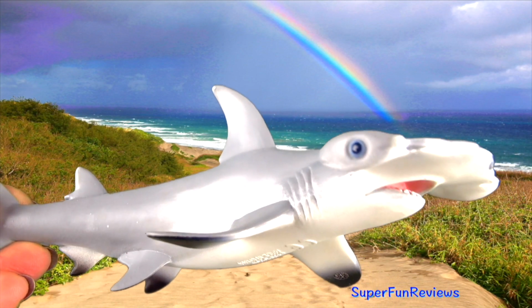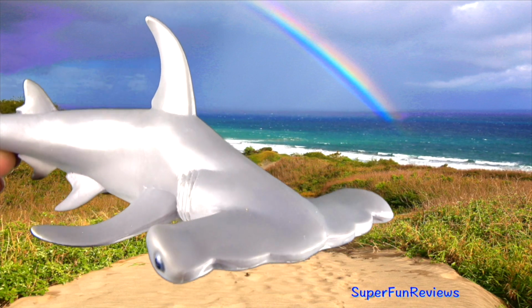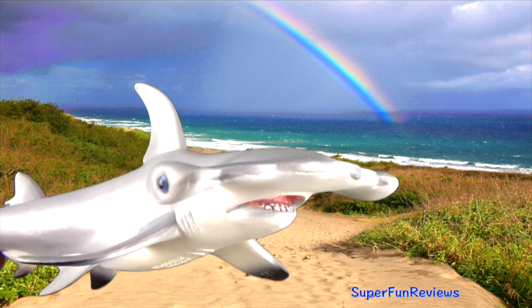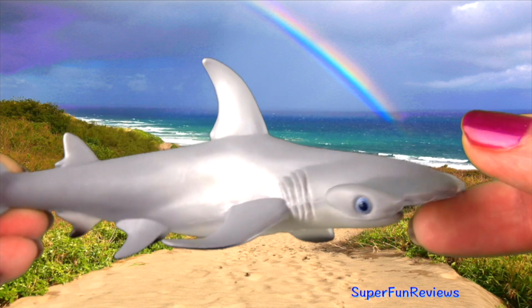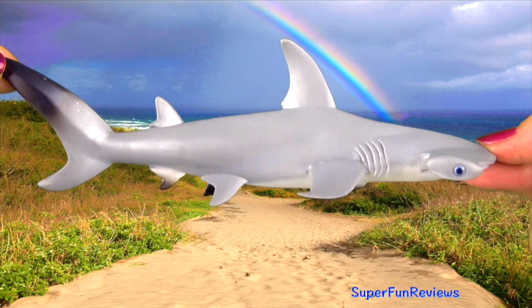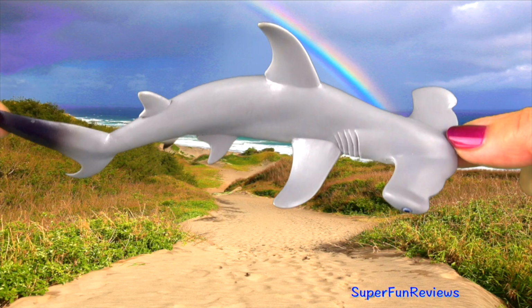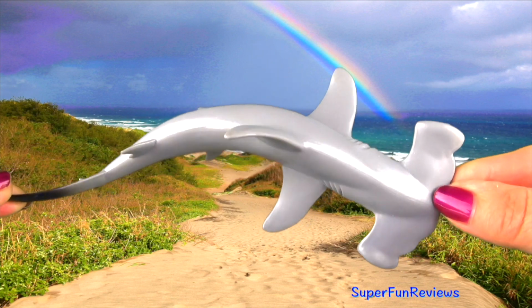The Hammerhead Shark is a very unusual looking shark. They use their wide-set eyes to give them a better field of vision. The hammer-shaped head has sensory organs that help them detect prey. It can even find stingrays buried in the sand. They also eat fish, crabs, lobsters and squid.